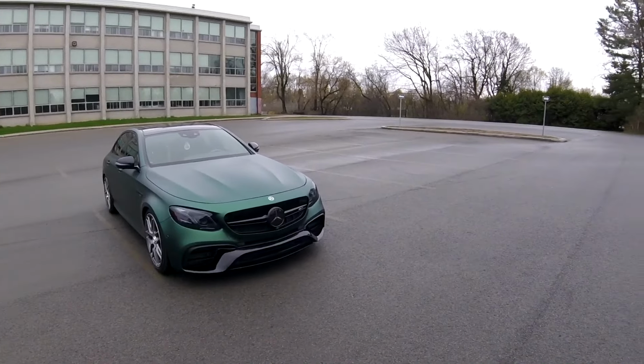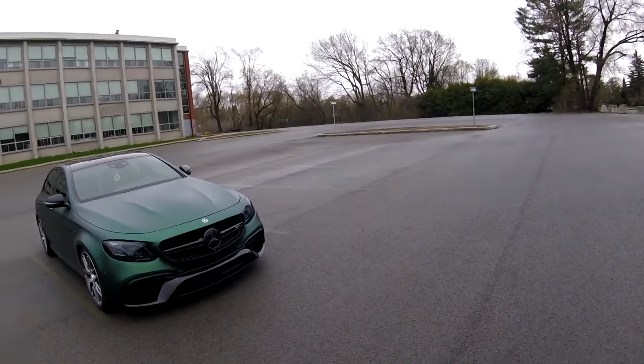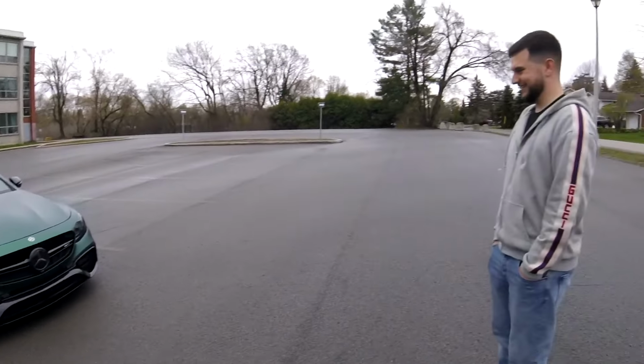And yeah, so this is his beautiful AMG. I'll let him talk about it briefly, and yeah, I'll let him just give a quick rundown on what you got here. So go ahead.